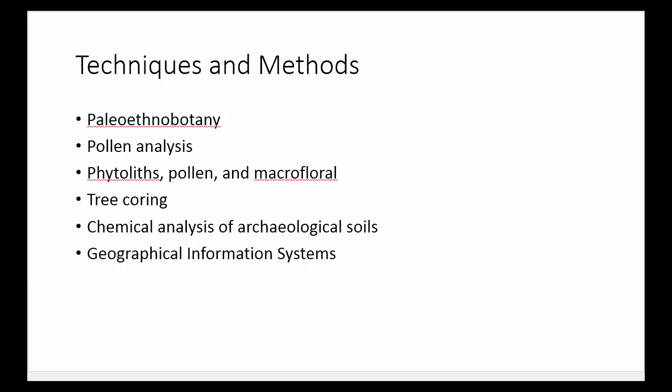Tree coring and modern vegetation surveys are frequently used to discover modern survival of historic plants, while casts of root cavities are used to identify tree species. Chemical analysis of archaeological soils, such as phosphates and pH testing, are used to reconstruct earlier soil conditions. Geographical information systems and other computer simulations have the potential to help archaeologists recreate and visualize landscapes over time and space.